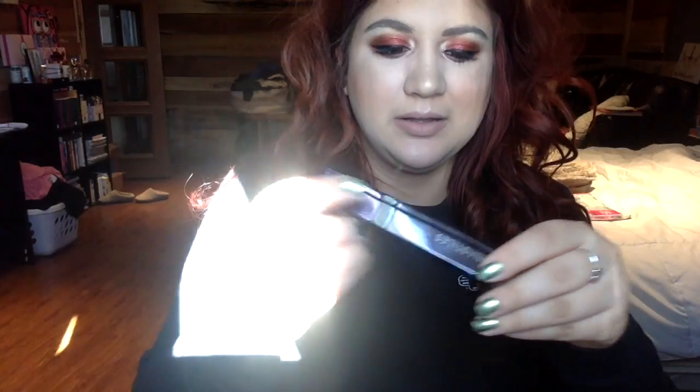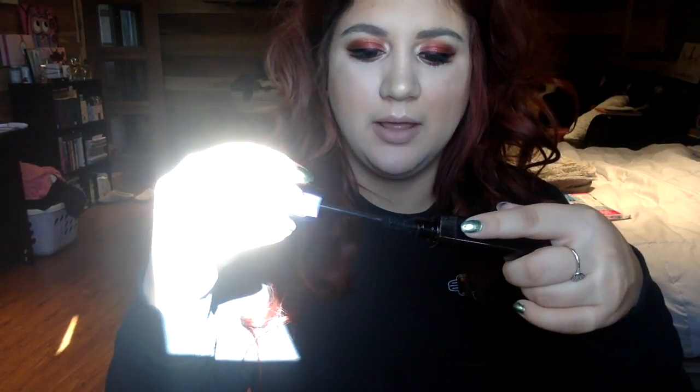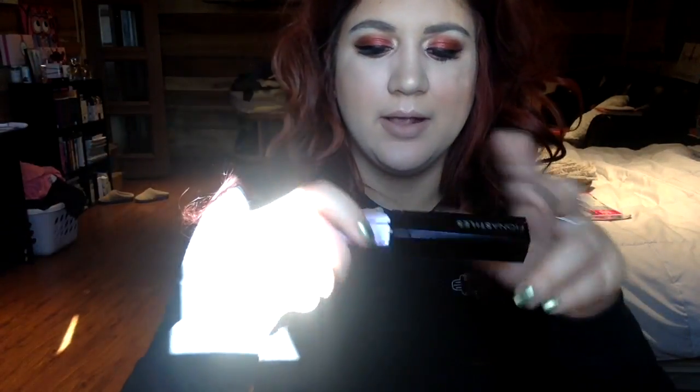I'm not a fan. And then my last unfavorite for January is the Fiona Stiles Limitless Lengths Lash Sculpting Mascara. I will continue to use this. I think I'm going to put some drops of contact solution in it to make it a little bit more wet. But when I started using it, it literally just felt so dry right away. It still feels dry. I guess that's the formula because it's been like that. Tati was raving about this, and I'm not a fan.